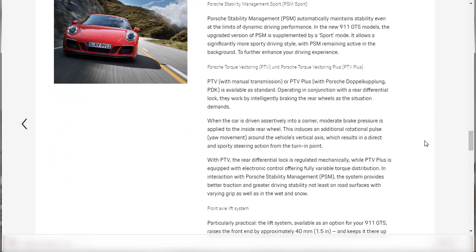And then you have the Porsche torque vectoring. We were talking about that earlier. They call that PTV, right? And it's standard on the PDK. And it operates in conjunction with the rear differential lock, and they work by intelligently braking the rear wheels as the situation demands. So as things get hairy, this thing's going to start saying, okay, I'm going to slow down this wheel a little bit, probably to control the car from oversteering, to prevent that back end from sliding out.